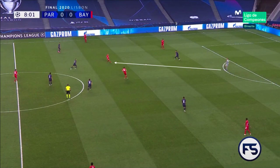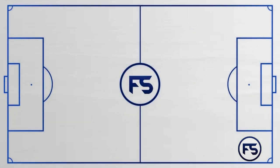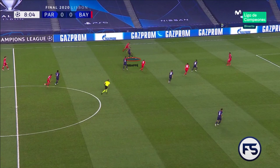And the reason that I'm saying this is because this is an example where they win the ball back, and look at the position in which Mbappe is then able to start the counter-attack. For me, he's too deep. He should be playing on the edge of the shoulder of the last defender, using his pace where he's the most dangerous and effective.